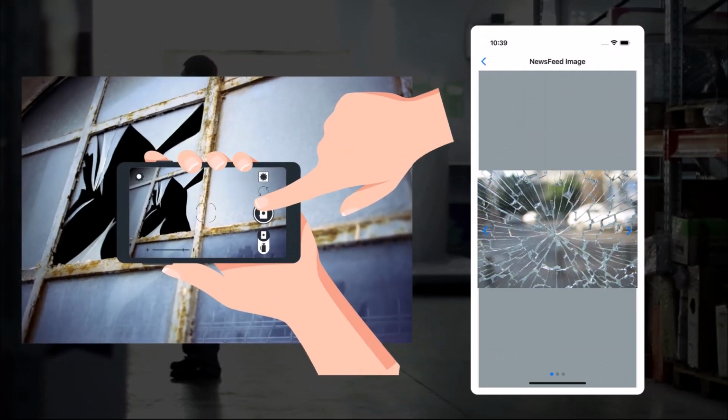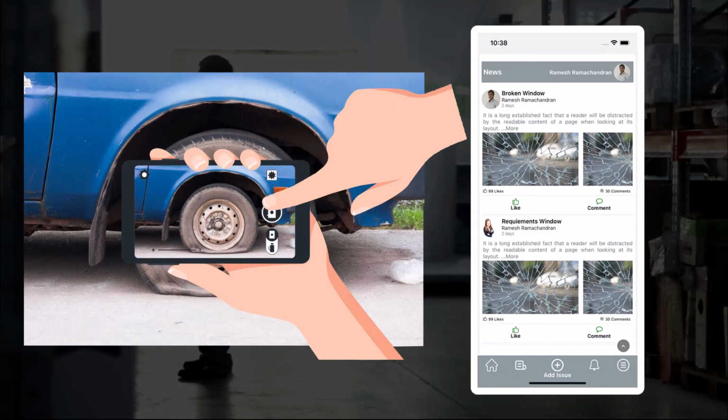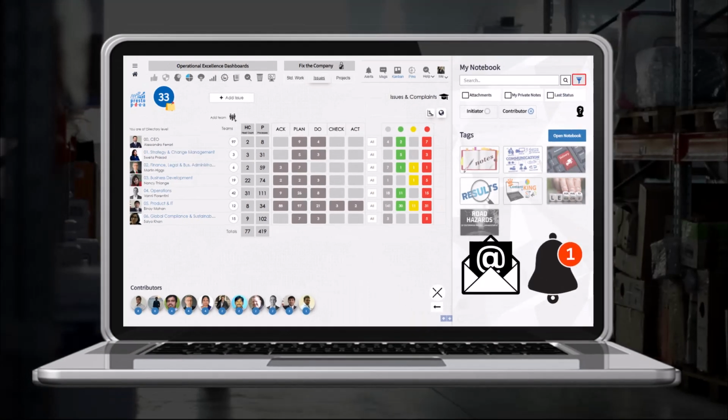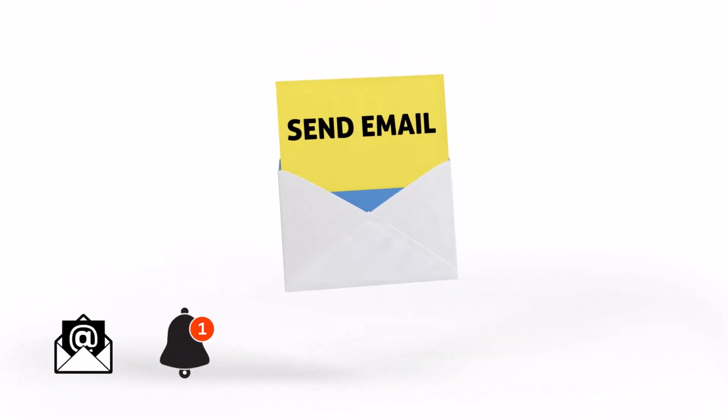Whether it's a broken window in the warehouse, or a flat tire on the delivery truck, snap a photo, add details, and not only does it appear instantly on the dashboard but also triggers email alerts and push notifications to supervisors, ensuring immediate attention. And now, let's unveil the groundbreaking action plan push notification features.